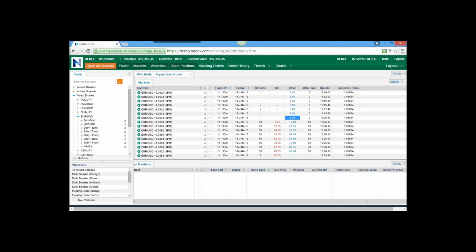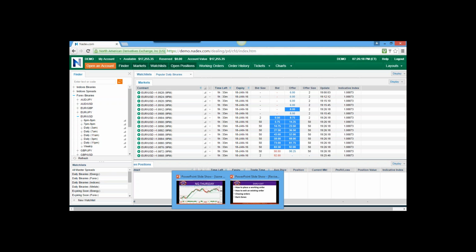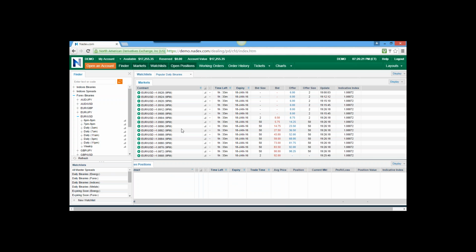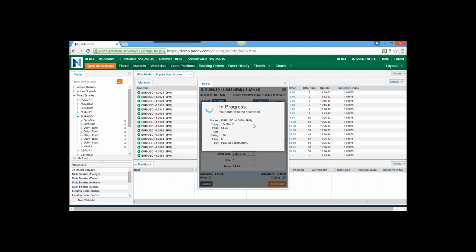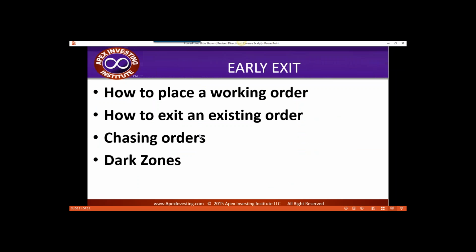I want you to wrap your head around a couple of different things. Let's talk about, first of all, we talked about a binary being worth 0 or 100 at expiration. So for example, these right here, these expire at 9 p.m. We've got all these different contracts. So let's just say I chose this particular one right here and I wanted to buy one of them. Okay, so I placed the order. Okay, so I'm placing this order to buy this contract that expires at 9 p.m. Now, I can hold it till expiration, okay, or I can exit early.